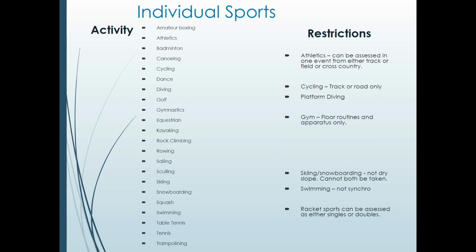From an individual sports point of view, again, you've got quite a comprehensive list. Cycling needs to be track or road cycling. They have also now added BMXing, but it needs to be racing rather than just the stunts. Gymnastics, you can choose whether you would do floor routines or on an apparatus, and you only need to pick one area. Athletics they're only assessed in one area, so track or field, and it's just one event.